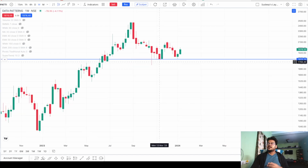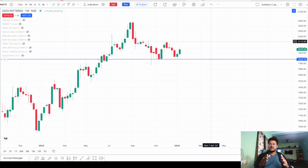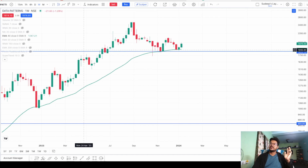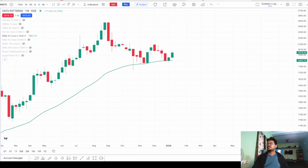Now the stock has been consolidating around this level, 1823 level. So why is this level important, and why am I making a video on Data Patterns right now? You will get to know that once I quickly enable the 40 weeks moving average. You can see how nicely the stock is resting on the 40 weeks moving average. And you know what the 40 weeks moving average is. It is the 200 days moving average, and that is the last line of defense.